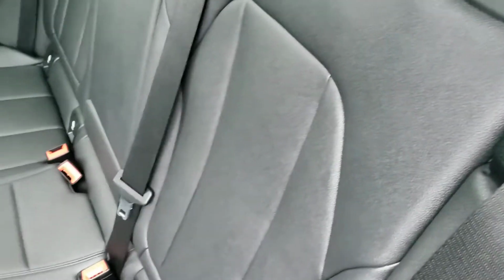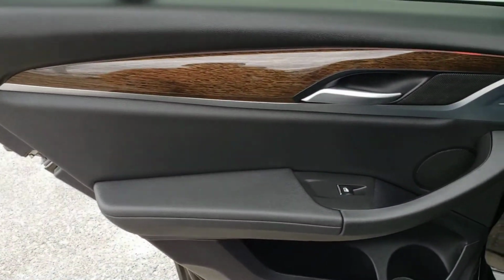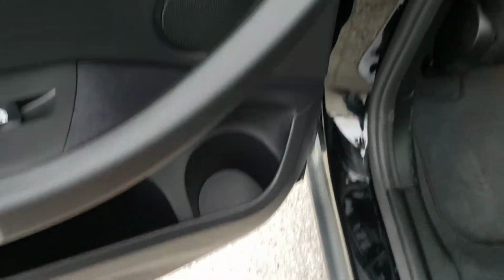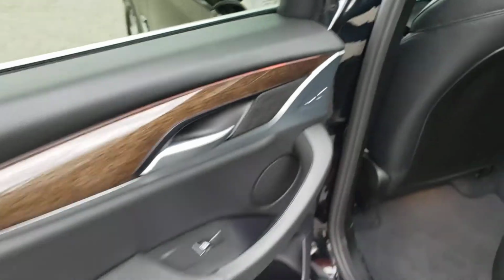So we'll go ahead and take a look back there, but before we do, we'll take a quick glance at the rear door panel. You'll find the same gorgeous design that we found in the front, as well as, of course, the switch for the rear windows, a little bit of storage underneath, an extra cup holder, and you've even got that nice X embedded into the panel there.